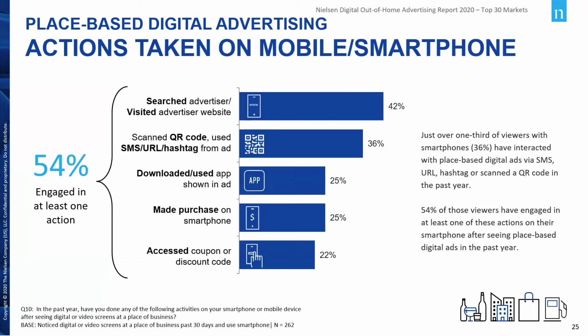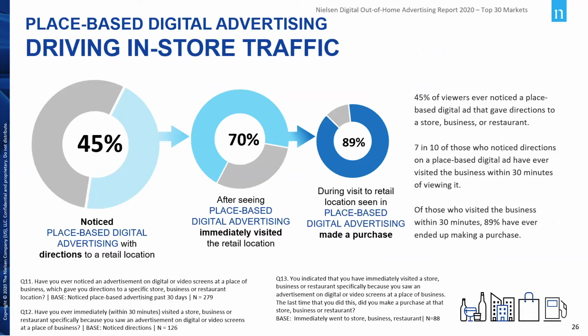We also have 54% of people having seen a place-based ad having engaged in one of these smartphone or mobile activities. So again, you have 42% of people visiting sites. You have over a third looking at QR codes. So there is a two-way communication that's happening between the viewer and the advertiser that's being brought on through these place-based digital ads. And finally, we've had 45% of place-based digital ad viewers having seen a directional ad on that medium, 70% having immediately visited that retail location, and 89% saying that they made a purchase. So again, these venue ads are showing not only things that are being sold online, but also brick and mortar.